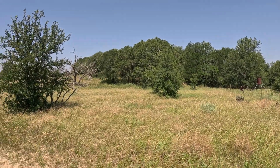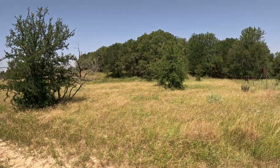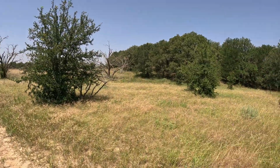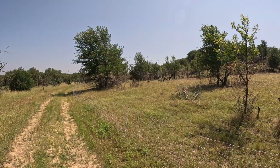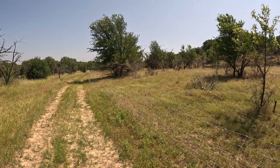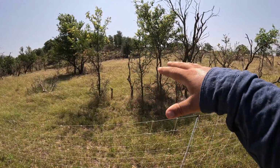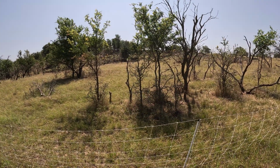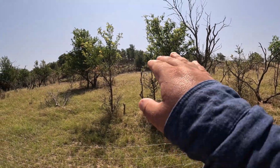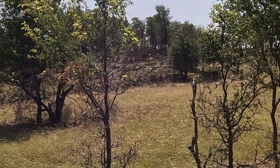So this is where the goats are going next. Over here you can see the amount of brush there is, and this is where they have been. You can see same trees, they're just scalped as high as they can get. Same thing here. This was all thick leaves, full of leaves. It's scalped up on that hill up there. I'll see if I can zoom in. You can see it.